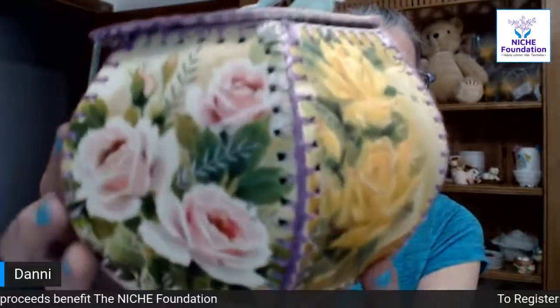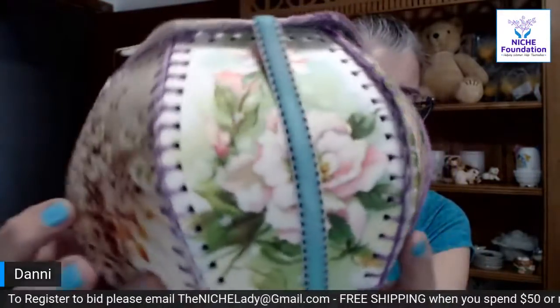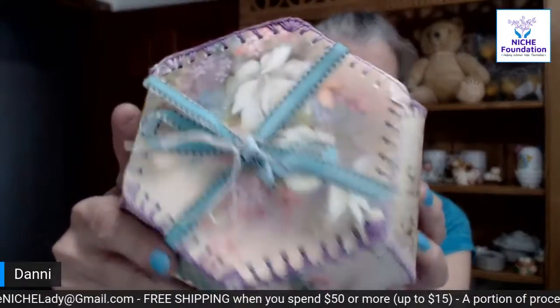I was like, do I save this for my purple sale or do I offer it in the spring sale? I think it's just too Eastery not to offer today. So here it is. You're getting the card box and the quilt egg, both together. One lot, two pieces, all one money.